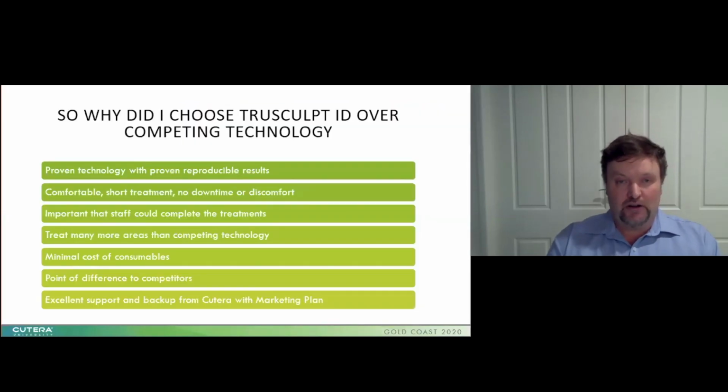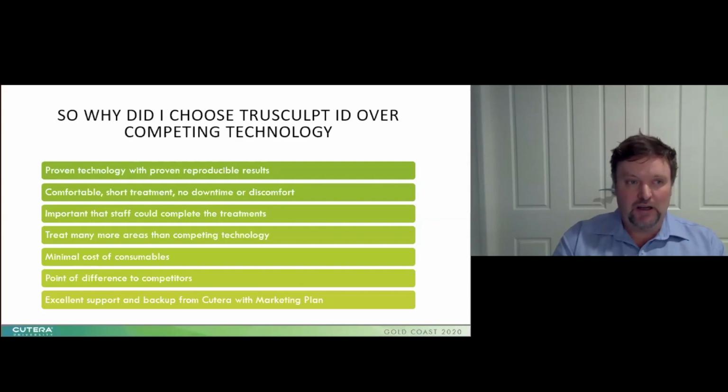So why did I choose the truSculpt ID compared to the other types of technology available? Look, it's monopolar radio frequency. It's proven technology, with reproducible results. The really important thing for me and for my team was that it's comfortable. The treatment times are extremely short, with no downtime and no discomfort for the patient. So that was super important.